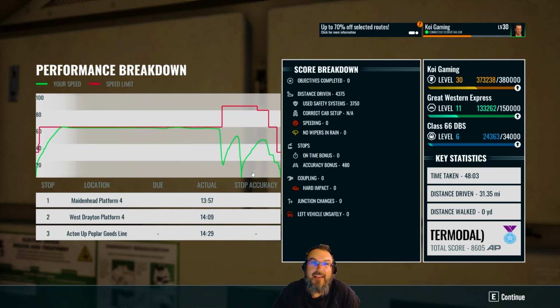So the next mission, we have the last of the shed introductory type missions, and then we go on to mainline driver, which will be chapter 4 after this last mission. We'll see how we do, but it looks like we got a platinum medal for today.